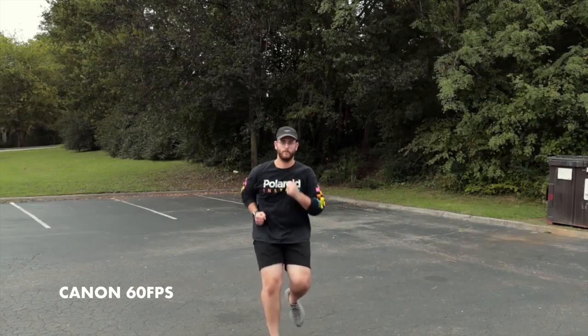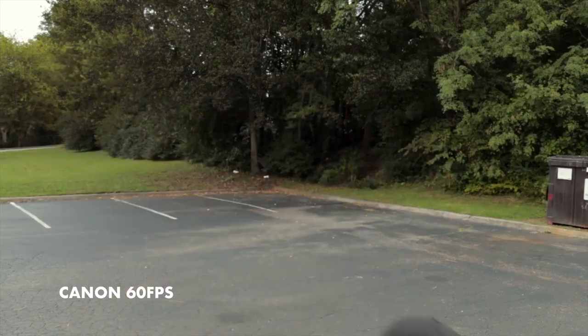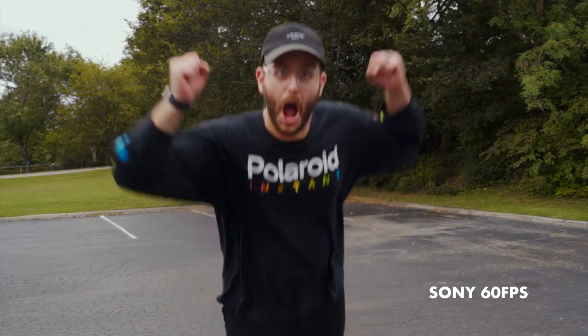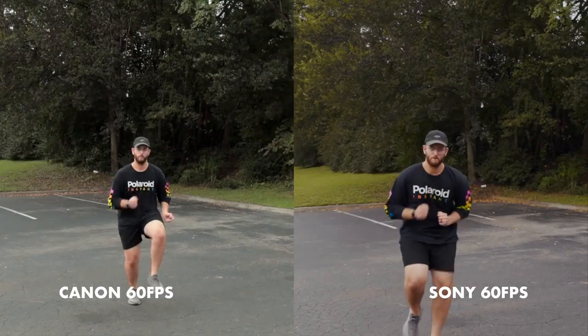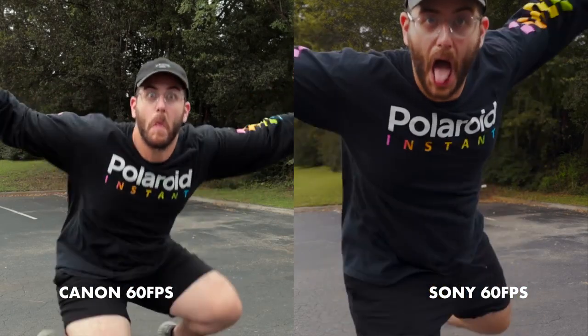When you put the Sony 4K next to the Canon, you can see that the Canon is substantially worse. Next is slow motion performance. Both the Sony and the Canon can do 1080p at 60 frames per second with autofocus tracking. The Canon and the Sony both look as good as their 1080p footage that we looked at earlier, so that's nice to see. The Sony does look a little bit sharper than the Canon for sure.